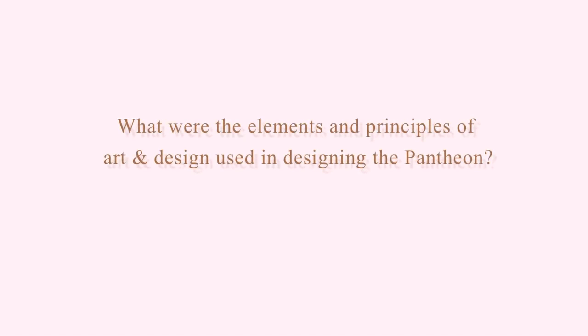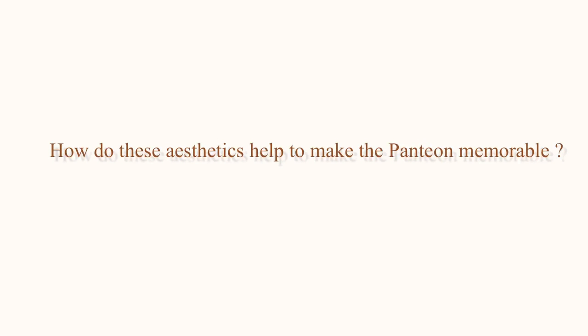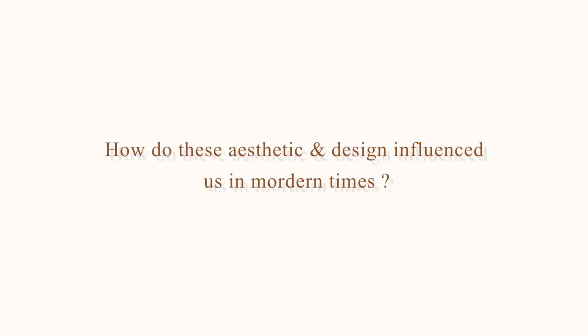In the art portion of this lesson, we will attempt to answer these questions. What were the elements and principles of art and design used in designing the Pantheon? Particular attention will be shown to the columns, the interior dome, the exterior of the drum, and the floor. How did these aesthetics help to make the Pantheon memorable? How does the design of this building affect or relate to its function? How has the aesthetic and design of the Pantheon influenced us in modern times?